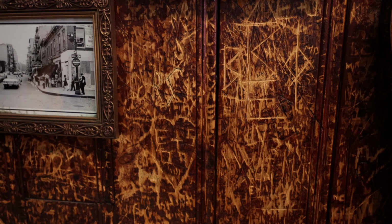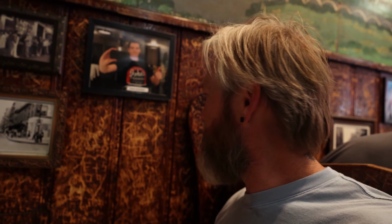So many years of people carving their names into the walls here. It's just really textured with all the carvings.